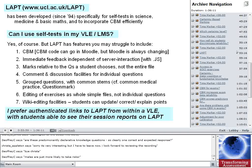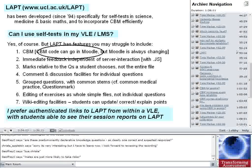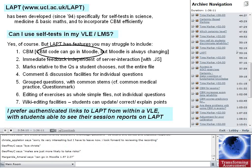One is CBM itself, and you can put CBM code into Moodle, and this is something that I've written the code for in order to be able to help people who already are deeply into Moodle to experience it. It's a bit of a tricky business, always chasing the way that Moodle code is changing. But we have Moodle for 1.9 and 2.0, which works fine, and people can use that. But there are many other things here.